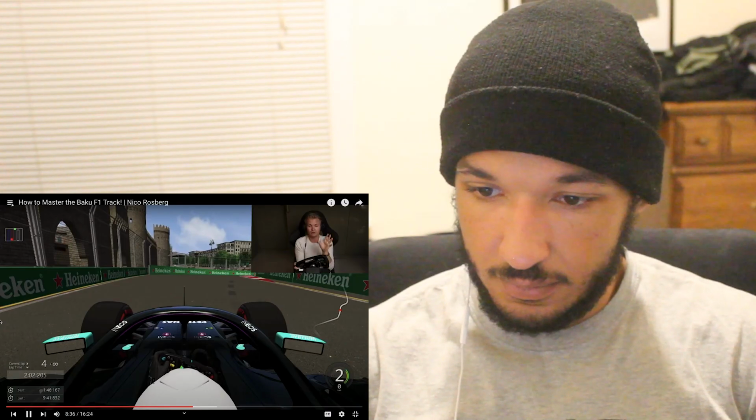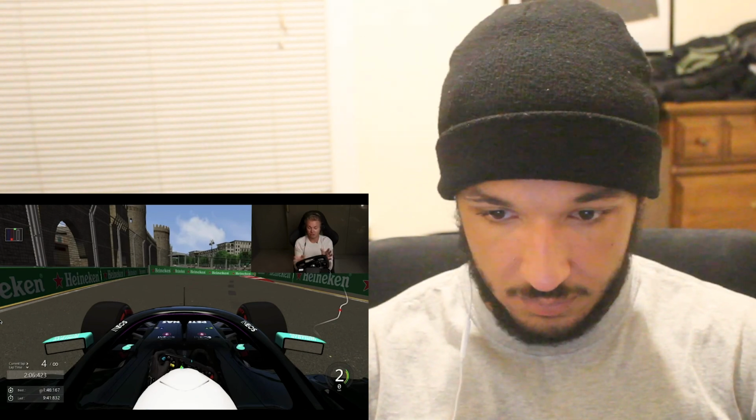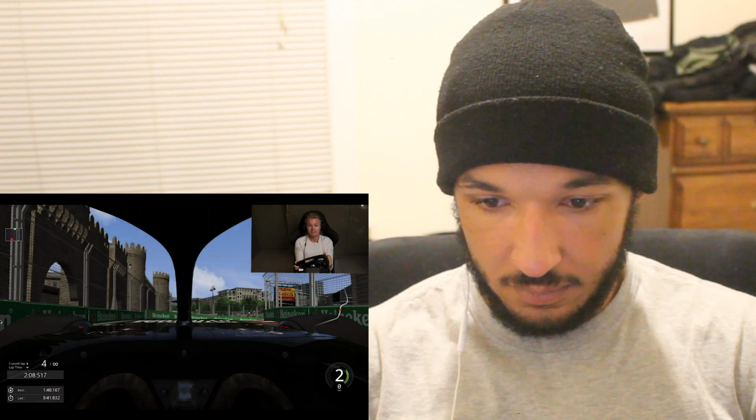So this corner is death corner in F1. Not actually death, but death for drivers. You know what? I just made it worse. Jesus. Let me change the view quickly for you so you can see what it looks like when you're inside of the car, because this is really going to shock you.